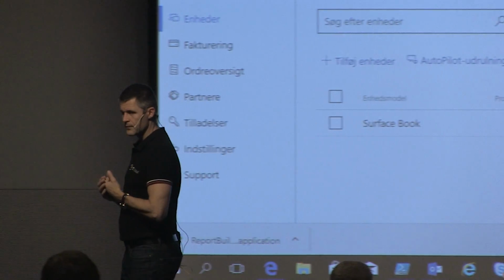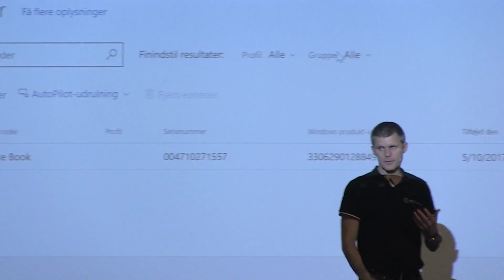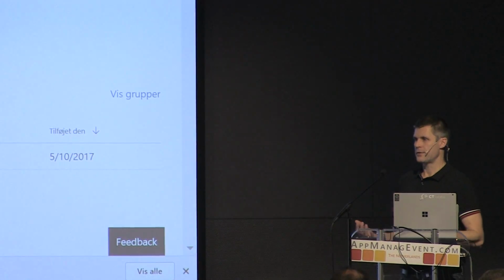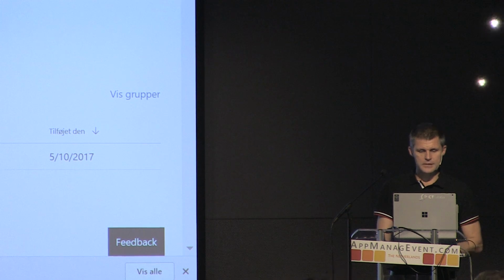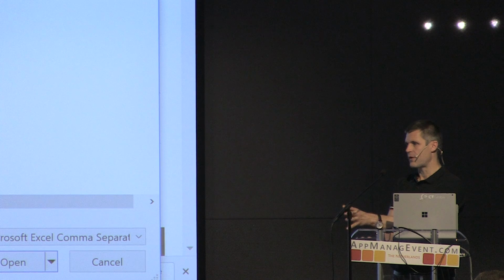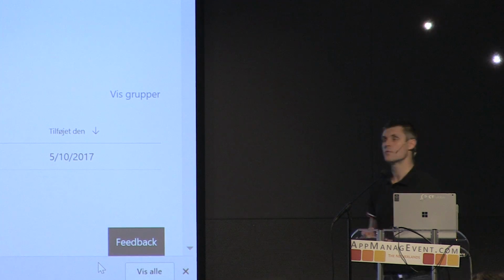Isn't it insecure that you can add your own serial number or device ID? Oh, yeah, so that's a good observation. Isn't it a bit insecure that I can add my own serial number in here? Well, this is me as the administrator, so hopefully someone trusts me. This is me going in here and saying, I want to add this CSV file with the device IDs. So it's not the end user, because if it was the end user, you're absolutely right.